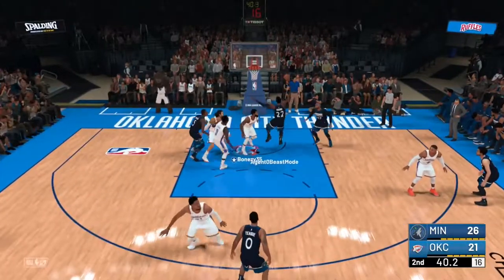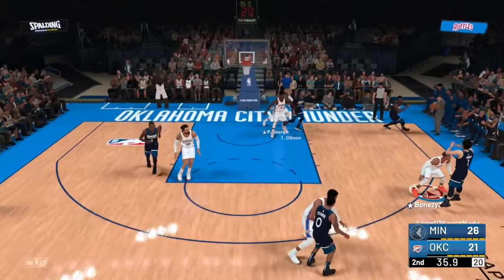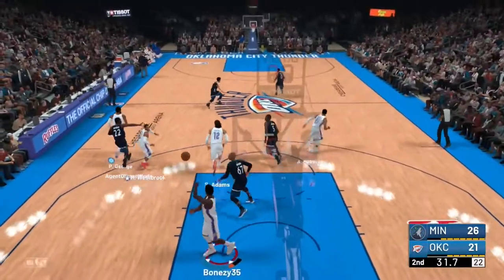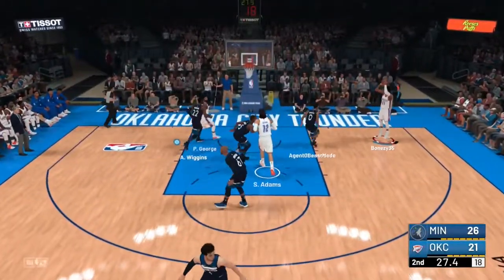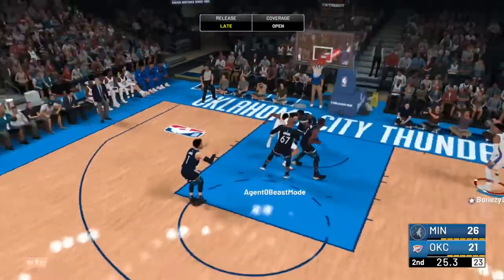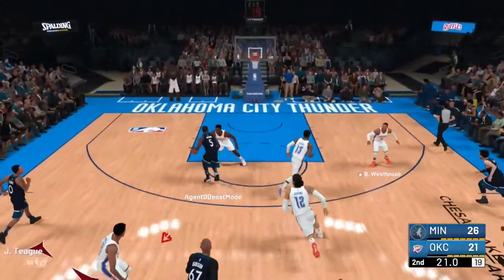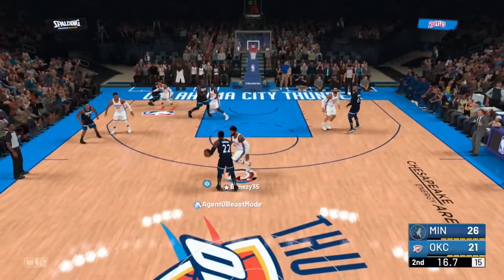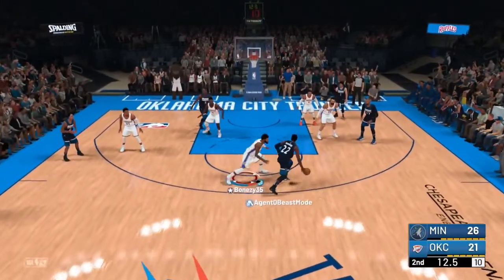Here's Wiggins. The kick out to T. The Timberwolves working the ball around now. Another miss by Minnesota. And here now the Thunder. 8 second difference between the shot clock and the game clock. Robertson can't hit. Timberwolves leading by 5. Pass to Wiggins. There's 14 seconds left to play in the first half.